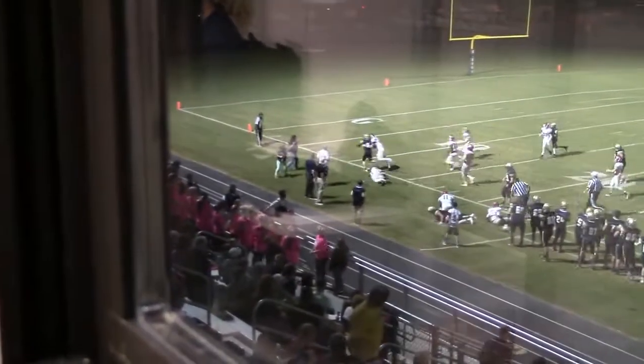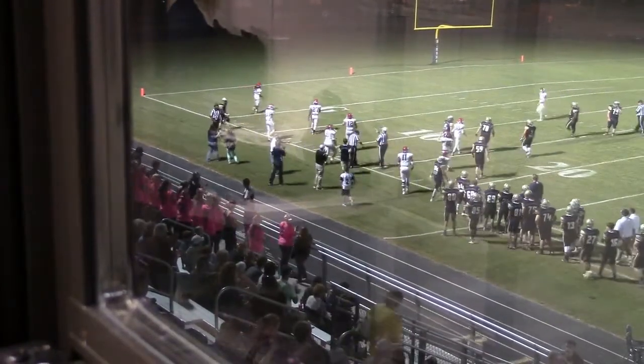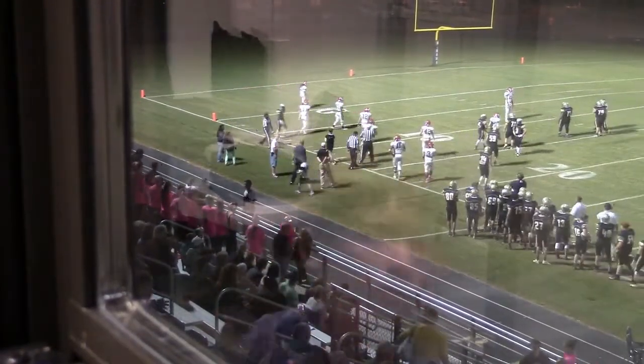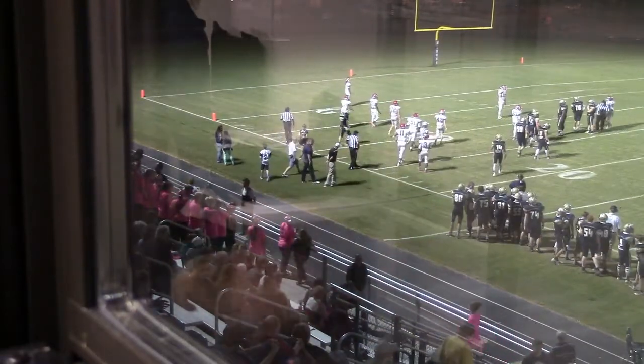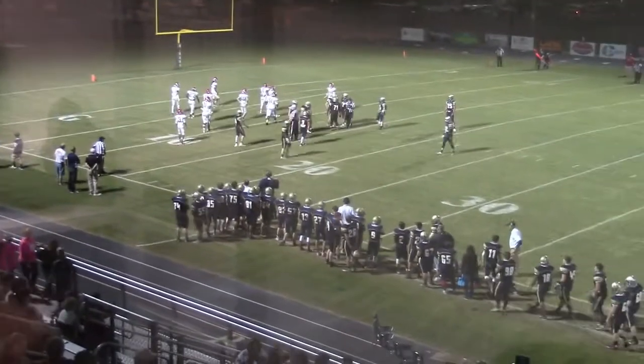There's Collins breaking a tackle, scooting down the sideline. Finally, number 1 knocks number 1 out. Nathan Belch knocks Collins out to the boundary, and he showed some real strength that time on that run, stepping out of bounds with 4 minutes and 14 seconds remaining.